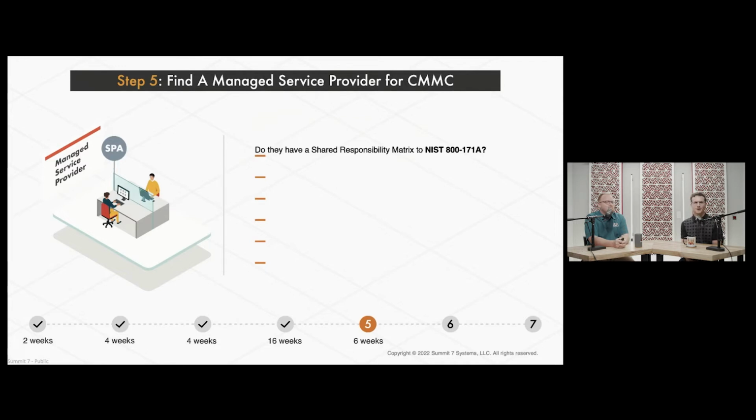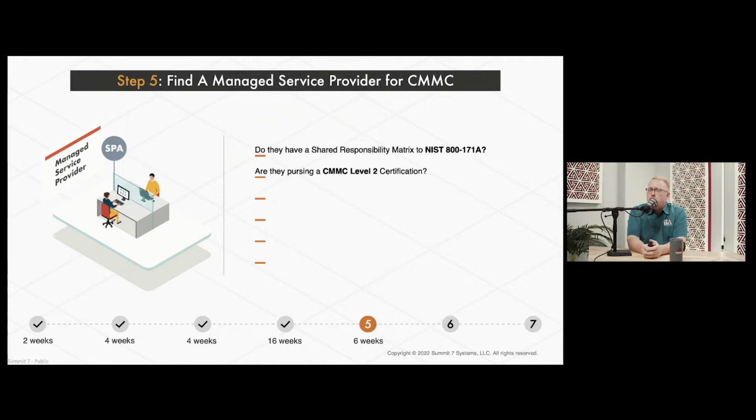I sure am. Awesome. So are they pursuing a CMMC level 2 certification, right? Is the MSP that's going to be supporting you also going to be certified to the same level? And honestly, they're going to need to be. At a minimum requirement from what we're seeing in the CAP, they're going to need to be CMMC level 2, if not even a higher level, which Joy can talk about here as well in just a little while.